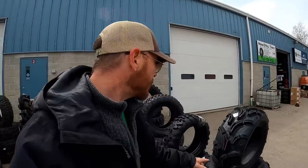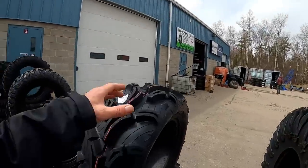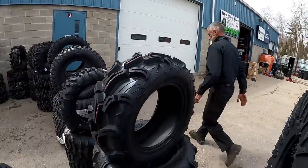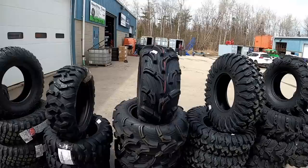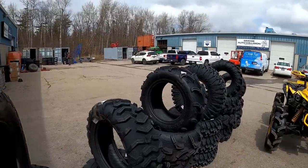I think I got some 27s or something like that. But I think there's only one set actually, and they might be gone at this point because I don't see them out here, right? So that's your Maxxis Zilla. Again, a light tire, right? So this is a do-it-all type of tire. Make sure you carry a plug kit though, I would have to say, because if you have my kind of luck, you're going to be dealing with it.